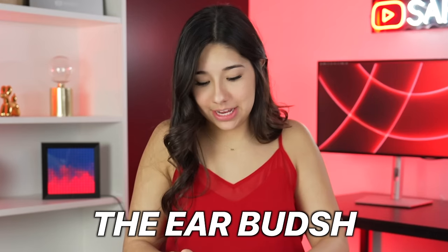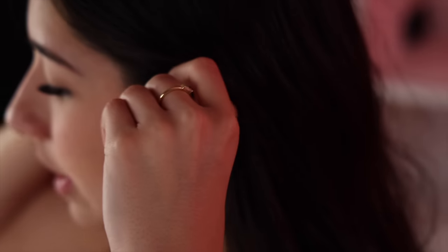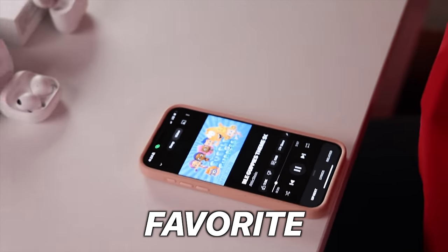All right, just the earbud. I like the look of the AirPods better, to be honest. They're easier to put on too, because they have like a little handle. My favorite. Okay, our little jelly beans going in.